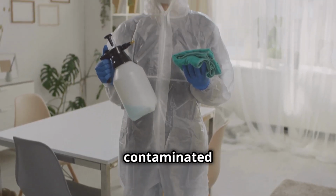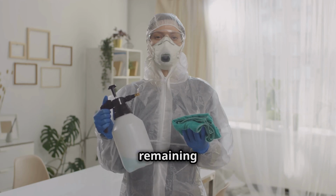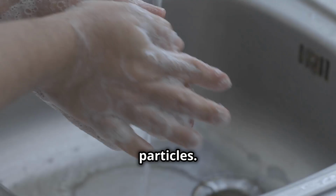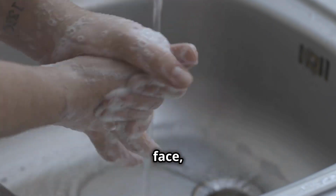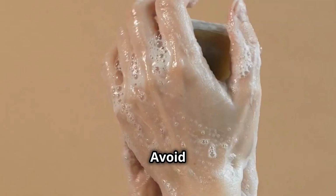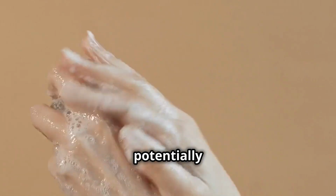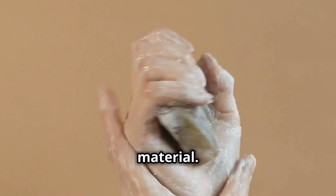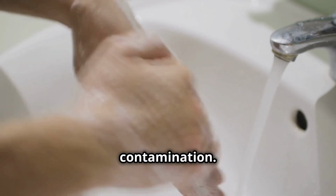After removing contaminated clothing, it's essential to wash your skin thoroughly to remove any remaining radioactive particles. Use soap and water, and pay particular attention to exposed areas like your face, hands, and arms. Avoid using harsh chemicals or abrasives, as these can irritate your skin and potentially increase absorption of radioactive material. A gentle but thorough wash is sufficient to remove most surface contamination.